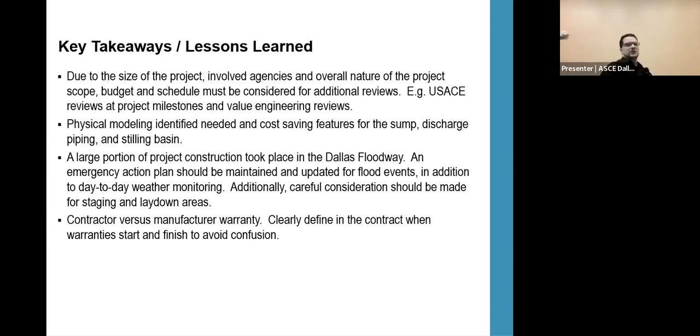And this is a large one: contractor versus manufacturer warranty. This project took, I believe, a full 6 years, give or take, for construction. So there were times where the equipment was on site and it wasn't even installed before the manufacturer warranty was out. So it's important to have clear, distinct terms for what the warranty is.